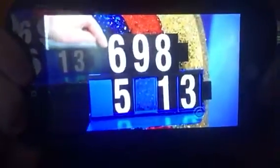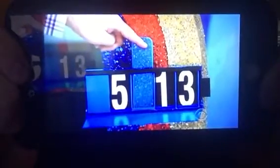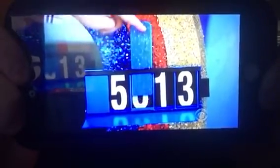Let's get you a hot tub. 6, 9, or 8? 9, he says. Now, he picked 9. He has to get this to be able to play the Corvette. He needs a 9 to get this hot tub. Ready? 1, 2, 3.